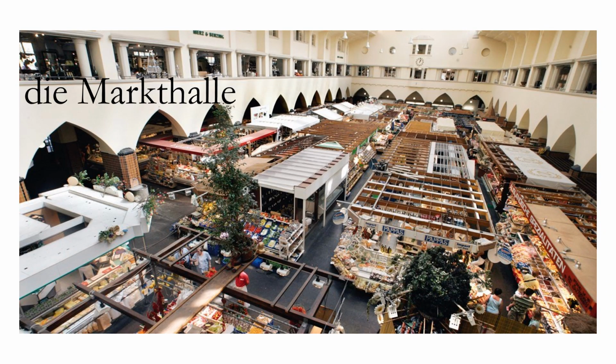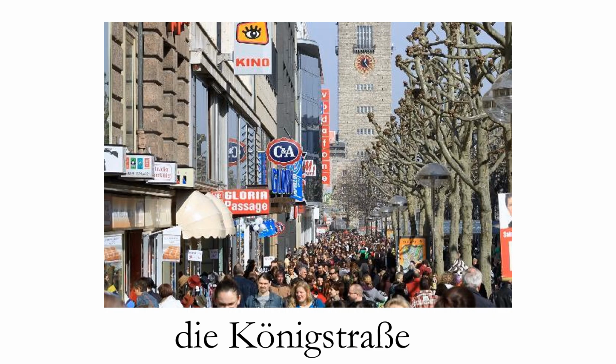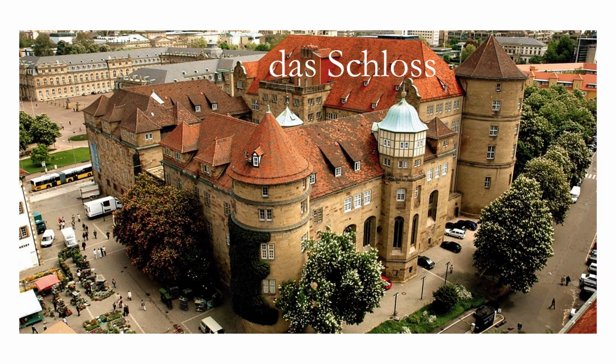Die Markthalle. The indoor market. Die Königstraße. King Street. Now this is the sort of Oxford Street of Stuttgart, a busy shopping area. And when you translate it, you can just translate it as Königstraße as well, rather than King Street. Das Schloss. The castle.